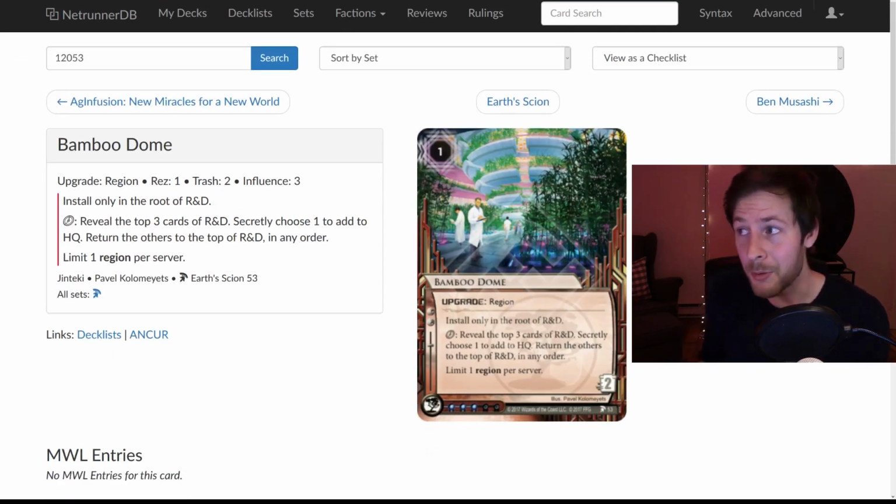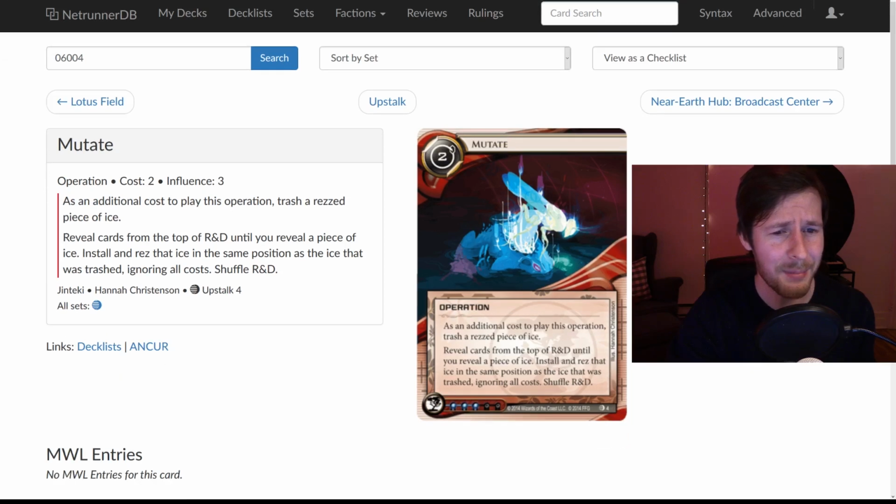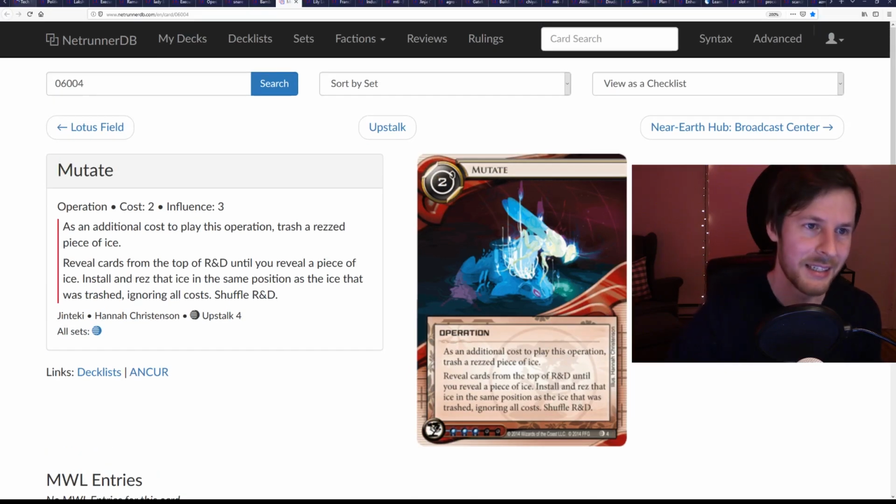Other fun cards like Bamboo Dome. I haven't seen this see a lot of play, but now whenever you're revealing and choosing what to draw, choosing what to put back, you make some money at the same time. Not a bad thing, and lets you set up some of the other fun reveal cards. Cards like Mutate. You want to get that big Chiashi up there? Maybe gain an extra credit while you're doing it.